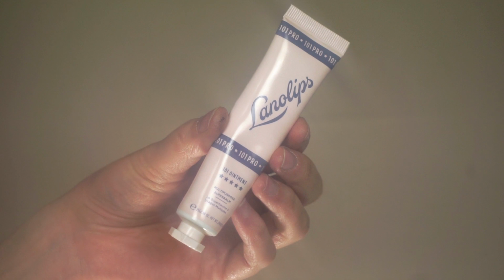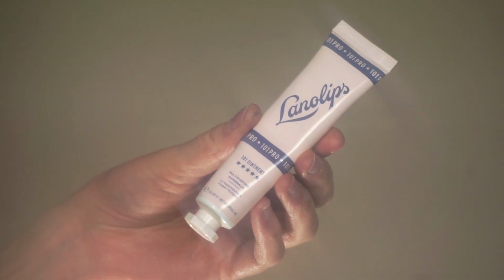I'm really glad that I tried this today, and this formula definitely feels a lot more shiny than their original one. And next for my highlight, I really want to try this product right here. This is the Lanolips 101 Ointment, and you can use this many different ways. You can use this on the lips, on your hands, anywhere you want, and you can also use this as a highlight.